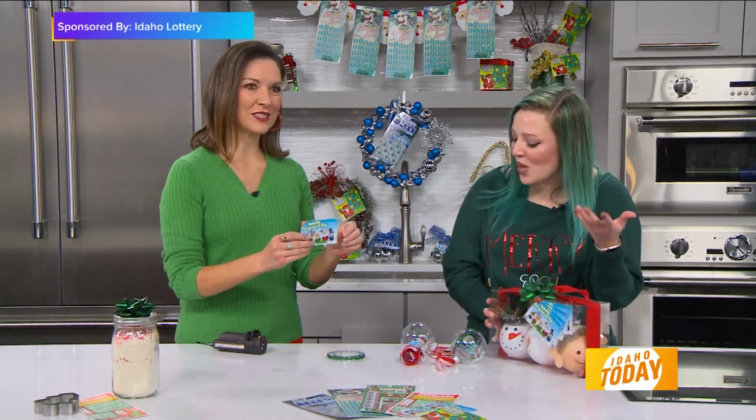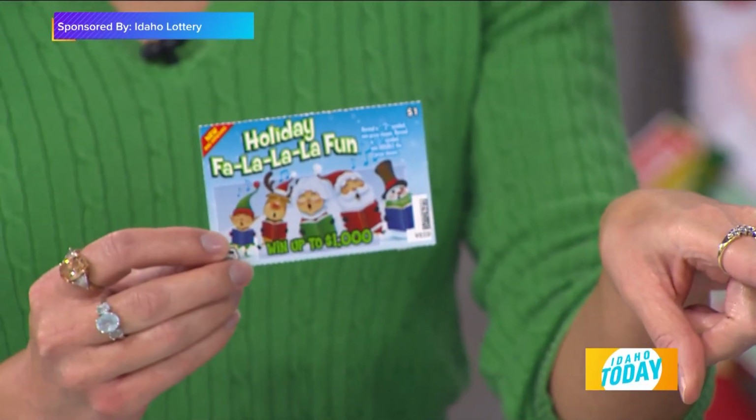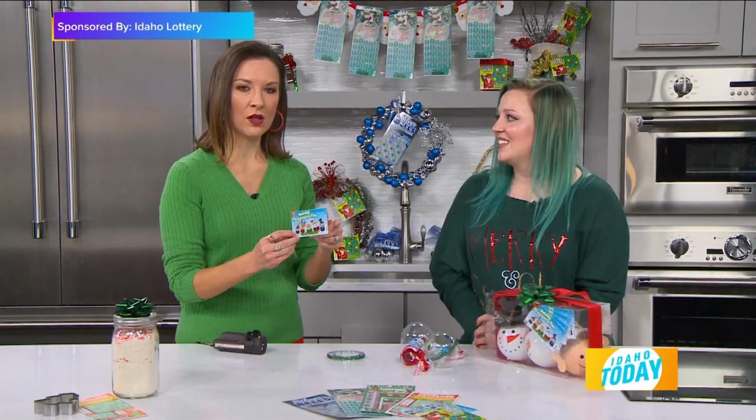And that works just as well. Very cute ornaments. Yeah, I like that. Customize your own. I like how you adorn that package right there with the adorable lottery tickets.